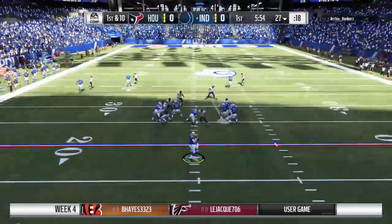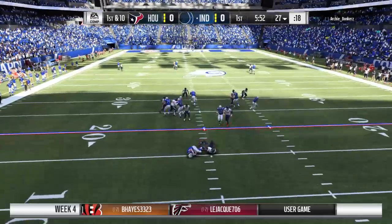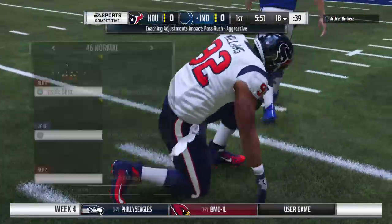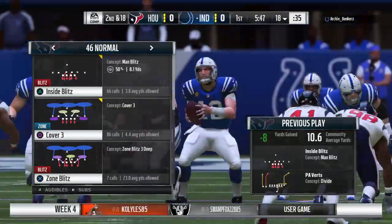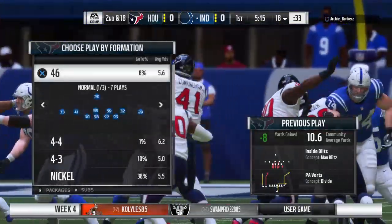They go play action here on first down. Blitz coming, and down he goes. Leonard Williams with a great push up front. He picks up the sack and a loss of 8.